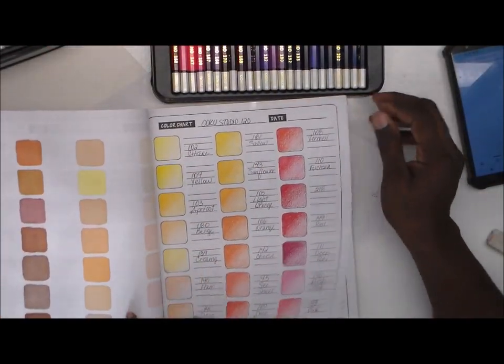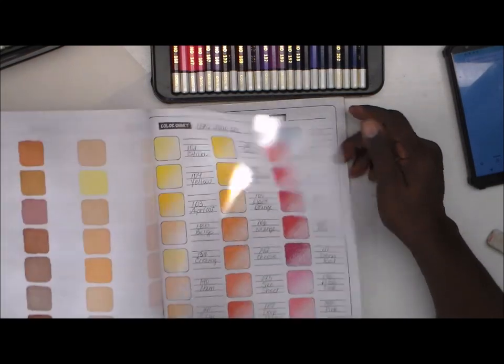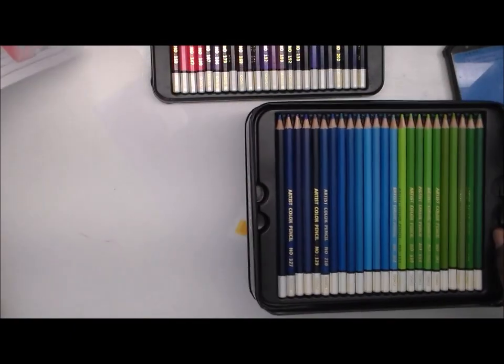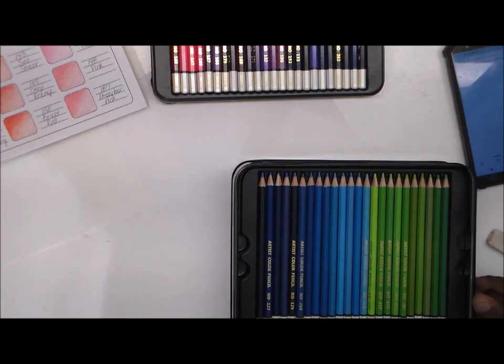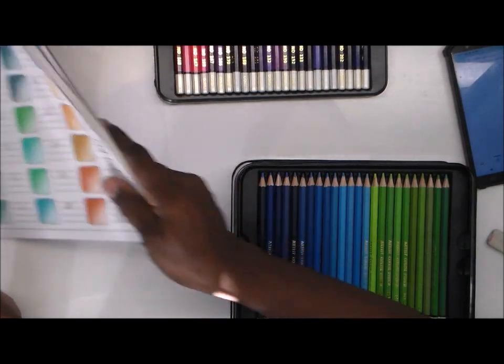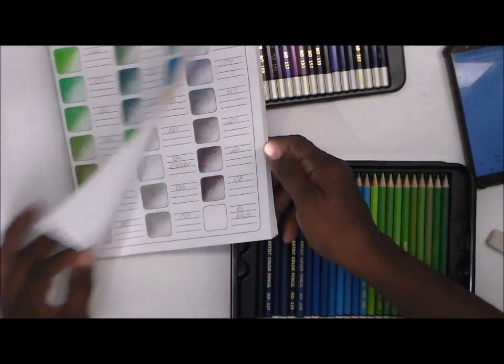So the barrel didn't match the color of the lead that comes out of the pencil. That's a little bit of an annoyance, but again, not a deal breaker. I did put them in the order that I wanted them in my book, as you can see here, how the colors all go together.